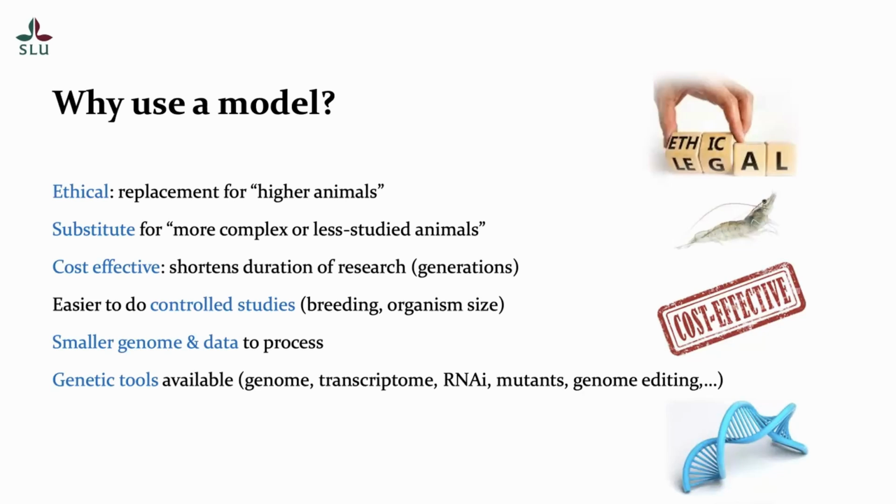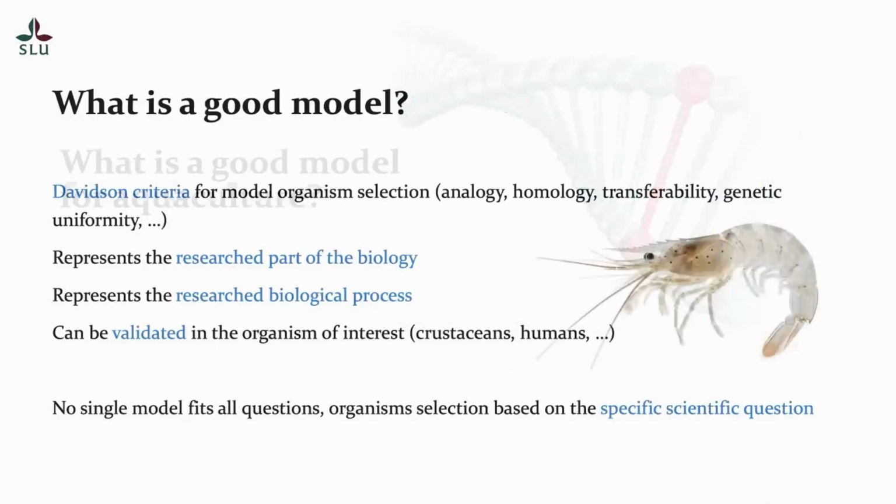And also, using a model can be cost-effective because it shortens the duration of your research, because the generation length of the model species is shorter. It's easier to do controlled studies because a model organism is easy to breed and small, and the genome is usually smaller, and that means less data to process to do any kind of analysis. And finally, we also expect a model to have available genetic tools such as a genome, a transcriptome, maybe some RNAi, mutants, genome editing. So what would be a good model for aquaculture?